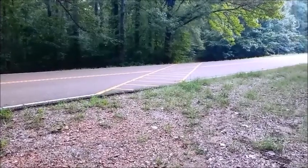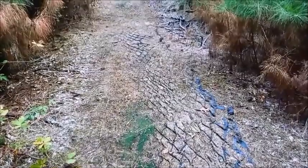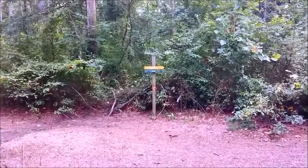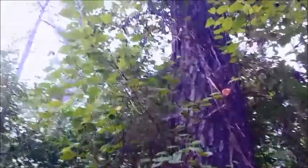There is a pretty nice little walkway to get you across the street. Lots of pine trees. When they built this trail, I think they put this plastic down here to keep the trail from eroding. Pretty cool. We are about to head to the right, which is west. It's a muscadine or a possum grape. Follow this story up this pine tree.